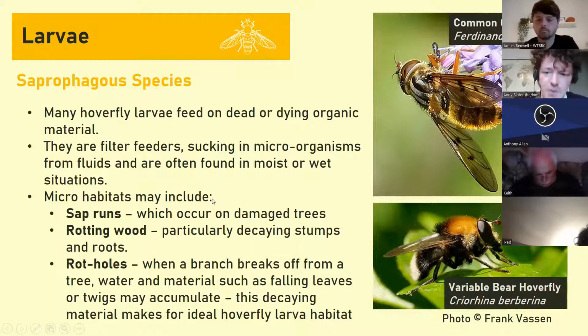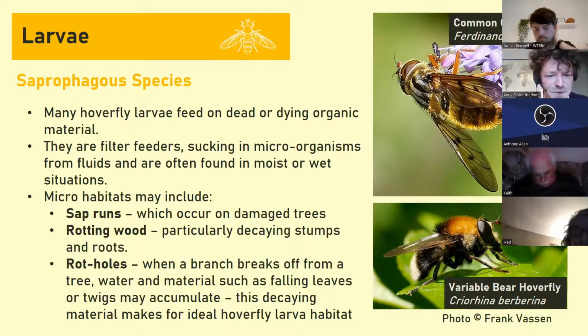But this is why trees are so important for not just hoverflies, but lots of insects, and particularly dead and dying trees and veteran trees, because they have all of these features that insects are attracted to and are just really valuable habitats. Things like sap runs, which occur where a tree is damaged, and you see a sticky stream of substance coming out, or rotting wood, and rot holes, which are great. This is where a branch breaks off and rain, dry or wet, gets in, and other organic materials accumulate, and then this wet organic soup is just an ideal habitat for hoverflies.